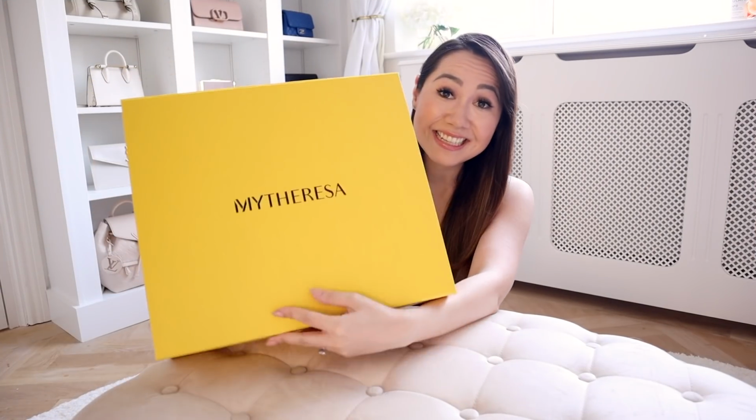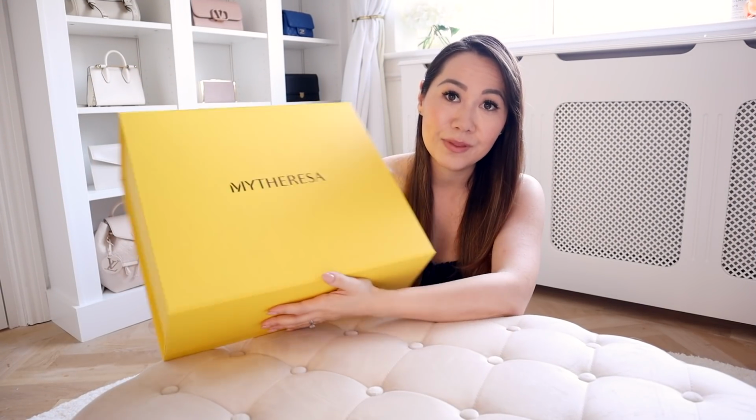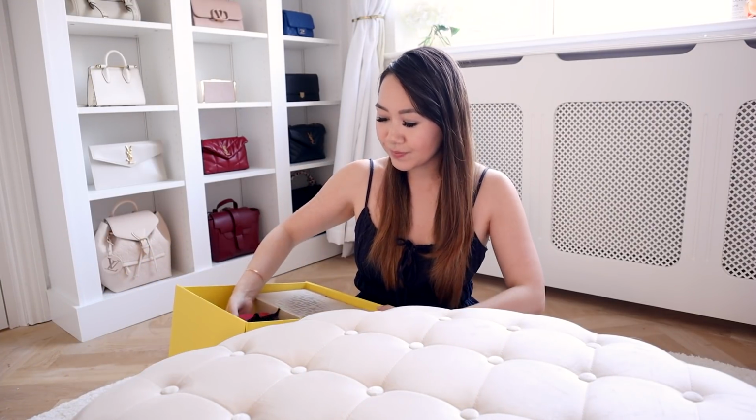Okay, so here is the beautiful packaging. They have these beautiful pops of color with their yellow boxes, MyTheresa on the front there, and inside, I have 3 items in total.